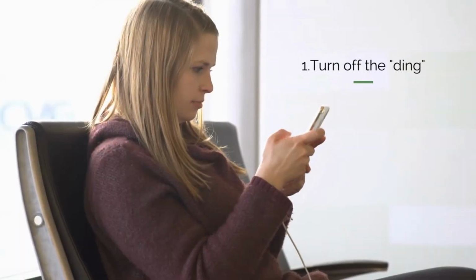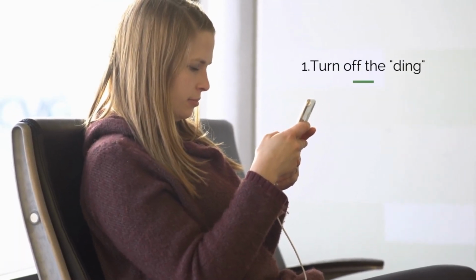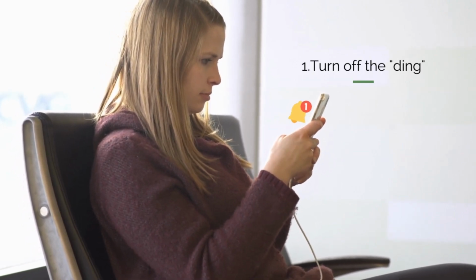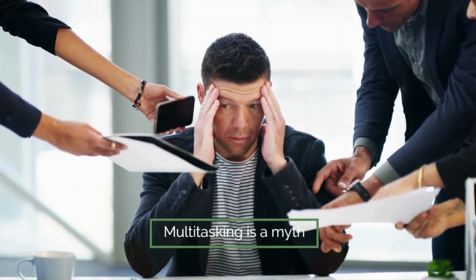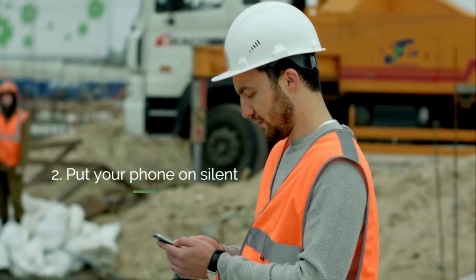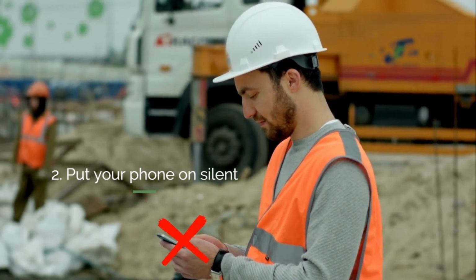Number 1, turn the ding off your email or text. How many times are you really focused and you hear ding and move away from what you're doing to check your phone or email? Remember, multitasking is a myth, so remove the ding to allow you to focus. Number 2, put your phone on silent when you need to focus, for the same reasons as removing the ding.